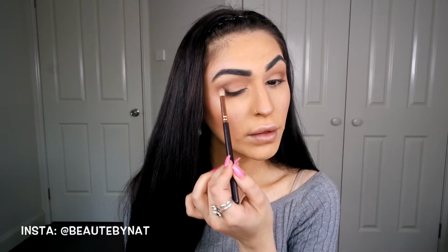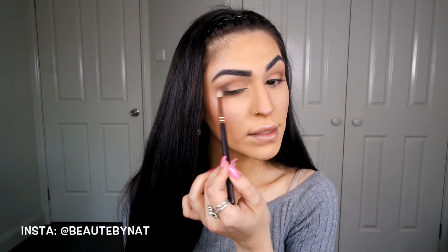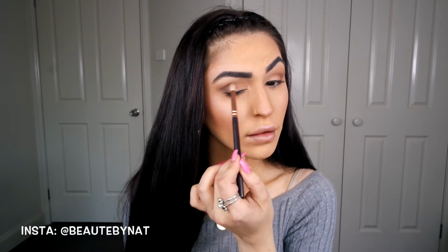When using dark shades, go light-handed, start off little. Don't forget, little is sometimes a lot more than what you expect. So start off little and build it up to your desired effect, again focusing only on the outer corners and the outer V. Don't freak out if it looks like a hot mess at the moment. We're going to fix that up, do not worry. Again, going in with my concealer buffer brush from Zoeva and blending that inwards.